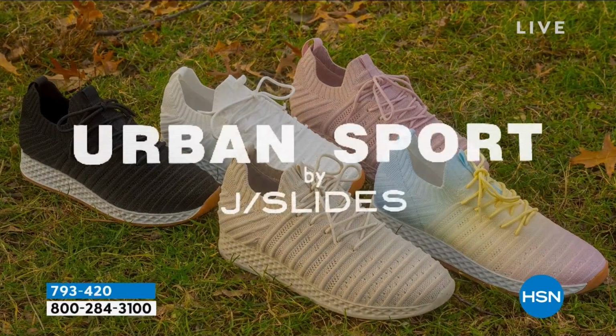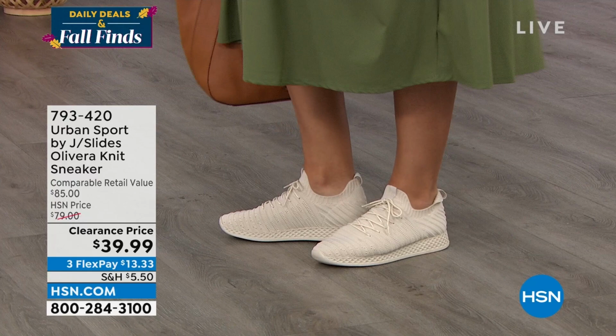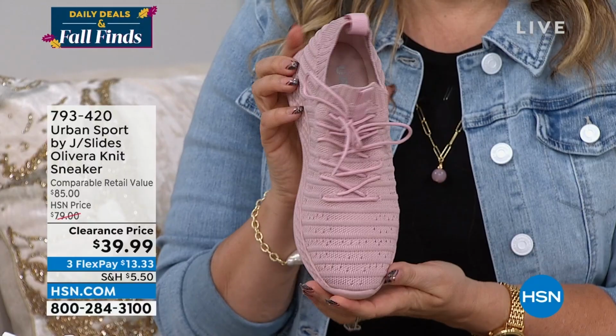Yeah, and let's talk about the technology making it so comfy. The footbed feels like soft memory foam. Let's talk about that for the support and the cushioning. Sure. It's a two-layer memory foam, so you're going to get that bounce back in every step that you take. It's not even just fashionable, it's functional. We want you to feel comfortable. If you're trying to get those 10,000 steps in the day, we want you to feel comfortable walking all day long in the shoe. And that's what the Oliveira does.